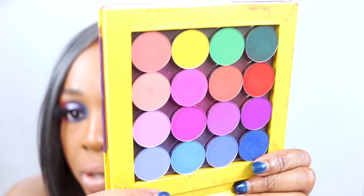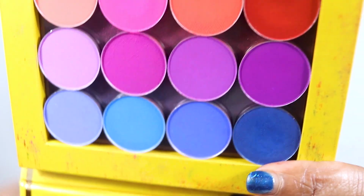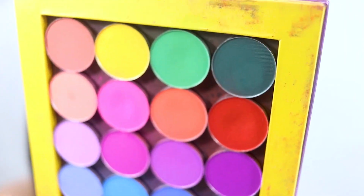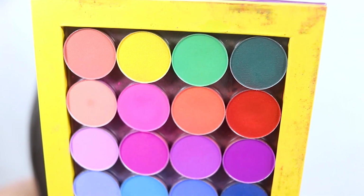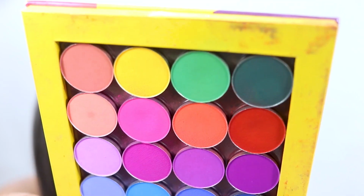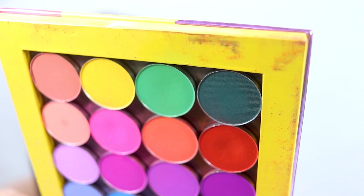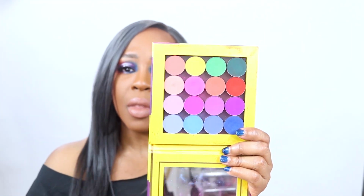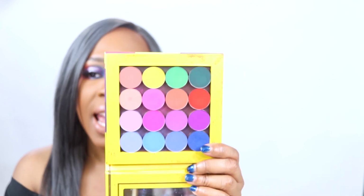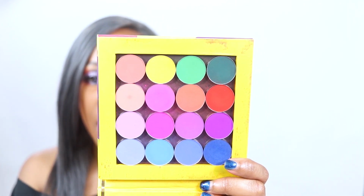You have all your purples. Let me get closer. You have all your purples, all your blue shades that you would need. I do feel as if they could probably add in a lighter red color, a lighter pink color, and then maybe a green in between those two greens. But otherwise, good selection of shades, and the pigmentation on these colors is incredible, and they blend very well.